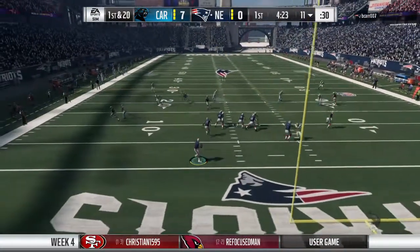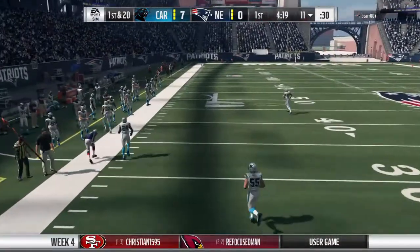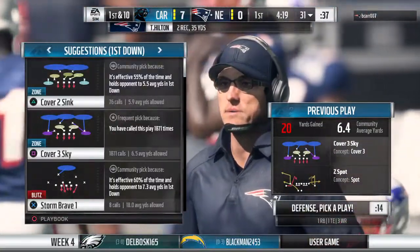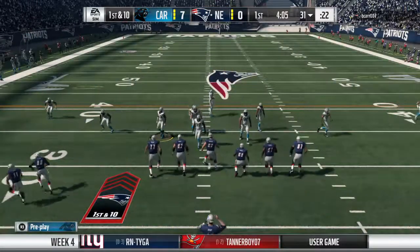From the gun, it's Brady. Steps away to his left. And he is out of bounds, getting it across the 30-yard line. A good pickup there of 20 yards. That's a matchup maybe they go back to their outer third of the field as this game continues.